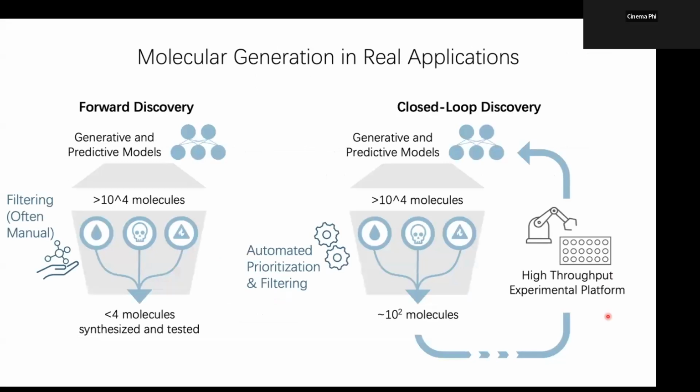And then finally, one last note that I want to leave you on is this idea that there are maybe two categories of ways that people often use molecular generation in real world applications. The first, in my mind, is forward discovery. This is where we'll have some sort of combination of generative and predictive models that are going to give us some sort of set of candidates.